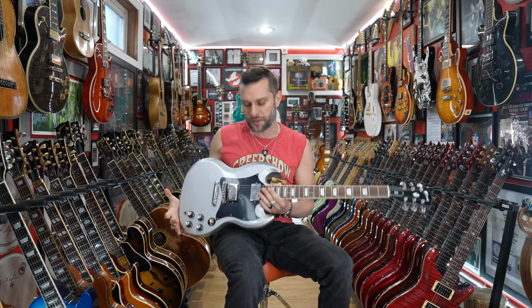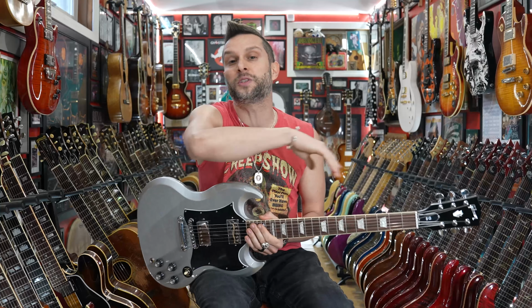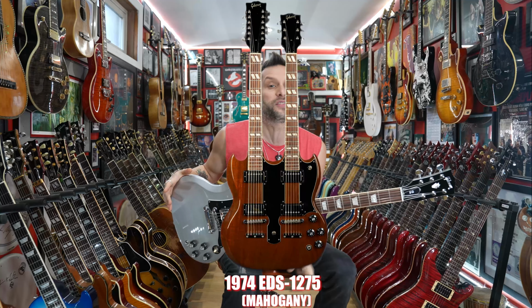Things weren't so hot for the Gibson company with all their electric guitars. Namely with the Les Paul, it was only a single cutaway. They were getting beat up at Gibson about that, so of course, time for something new. Ted McCarty went to Larry Allers and said, hey man, this is what everyone's been saying, make a guitar, please help us. And Larry came up with what we now know as the Gibson SG, which harkens to the absolutely beautiful double 12, very early Gibson history, which later turned into the EDS 1275.